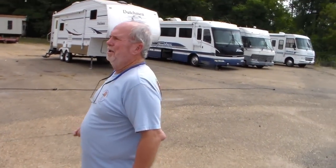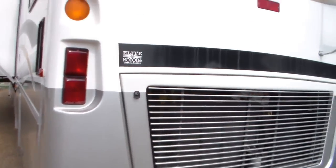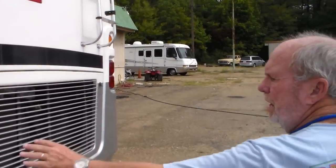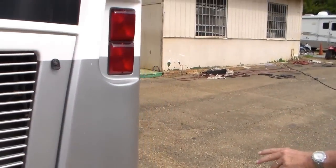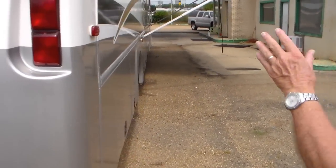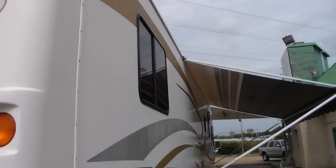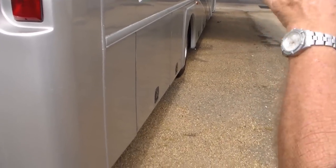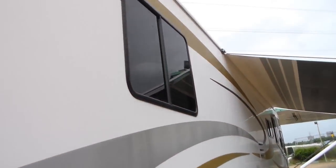Back here, see, it's never been backed into anything. It's not been dinged and painted up. The chrome's all good. You see down the side, look down the side. People always, I'm so concerned about delamination, but there is absolutely none. The awning is perfect. See the awning out here?